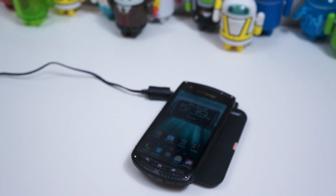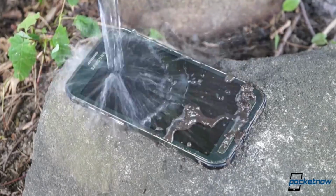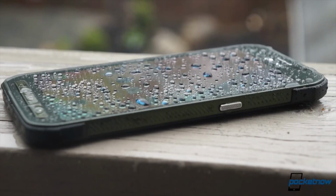Not needing to fumble around with the flaps and cables and simply plopping this phone down on a charging mat just makes sense. Be sure to check out our other video on the Brigadier showing just how resilient the phone is, and more videos on other rugged phones right here on the Pocketnow channel.